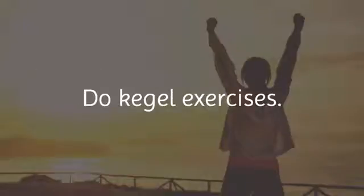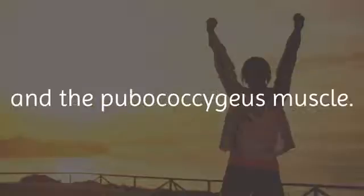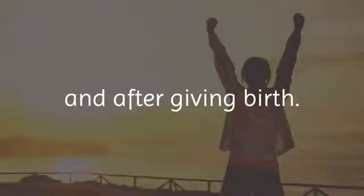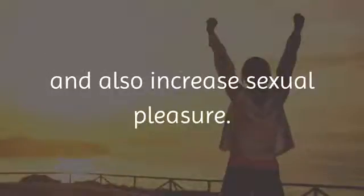Do Kegel exercises. Kegel exercises strengthen the pelvic floor muscles and the pubococcygeus muscle. These muscles tend to get looser and weaker with age and after giving birth. Strengthening them can help you avoid issues like urinary incontinence and also increase sexual pleasure.